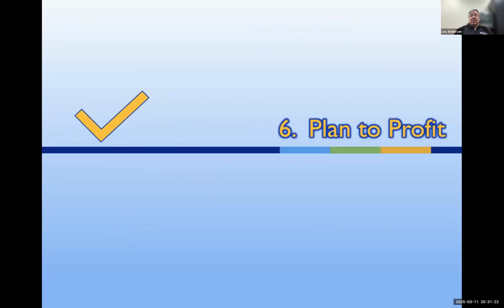Number 6, and this is the one that's going to take the most amount of time, and I've been trying to fly through the rest of this to get to number 6. But what I highly recommend you do is to start now planning for profit. And you're probably looking at that going, good night, 5-weight calves are bringing $3 a pound or a little bit more. You've got to be an idiot not to profit now. That's true. Right now, money's pretty good in cattle.